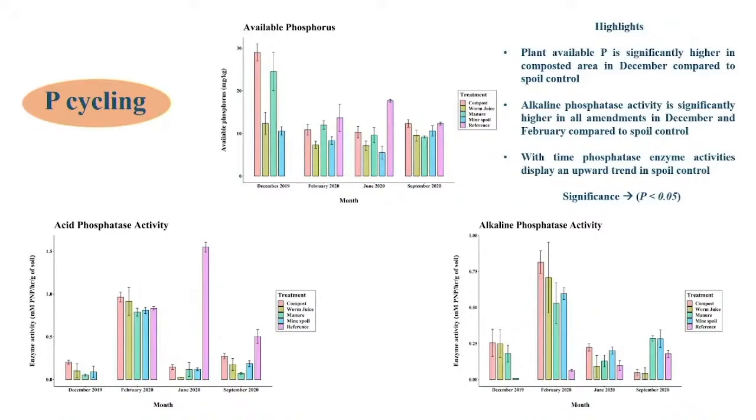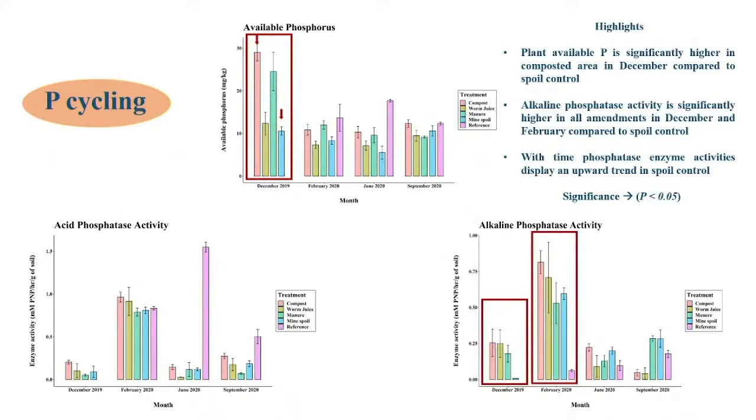Phosphorus cycling was assessed using alkaline phosphatase activity, acid phosphatase, and plant available phosphorus. Available plant phosphorus followed the same trend. It was significantly higher in December in the composted area compared to the spoil control, and didn't follow the same trend afterwards. Alkaline phosphatase activity was significantly higher in the composted area in all the amendments in December as well as in February, but the interesting fact again was that spoil improved with time in phosphatase activities.